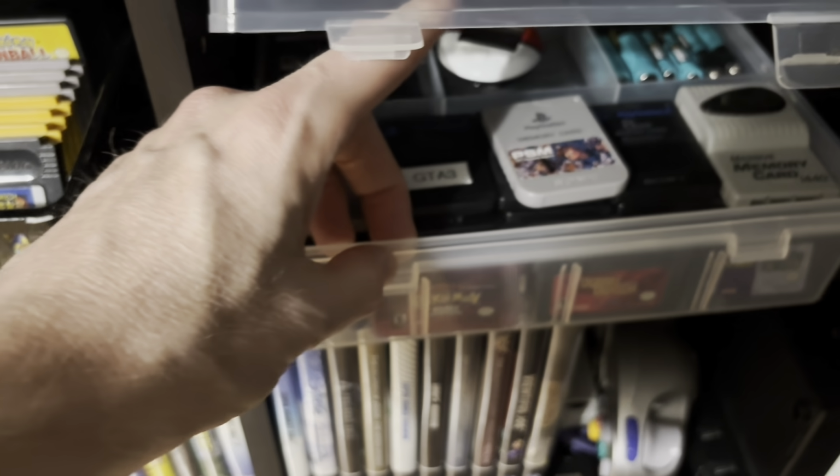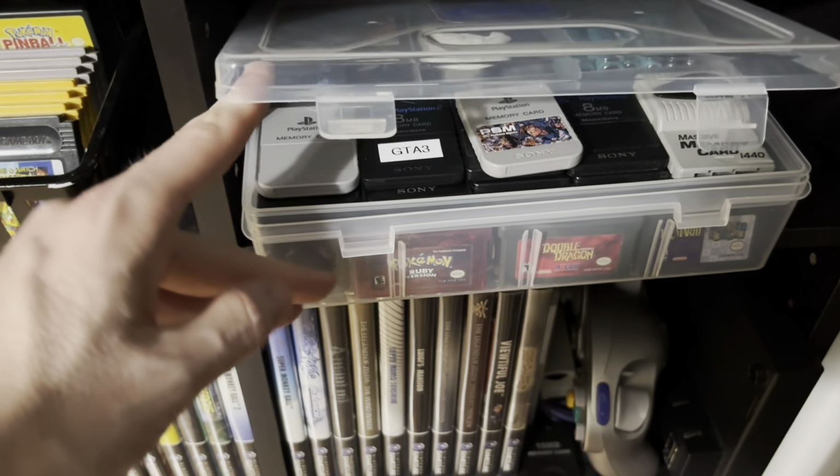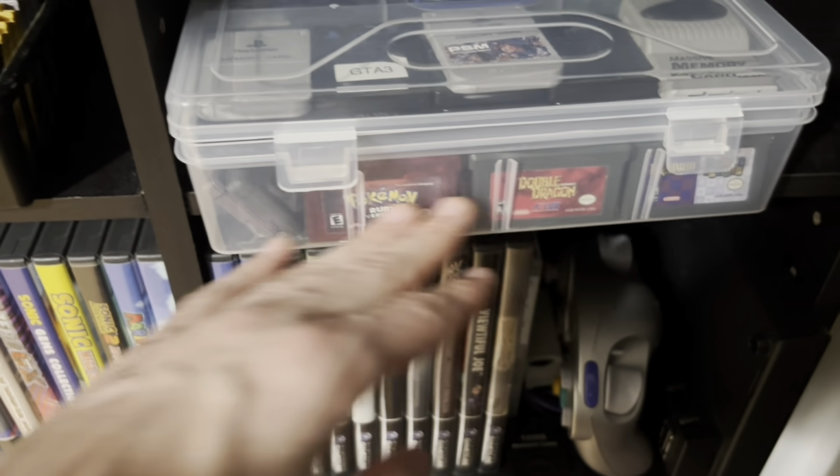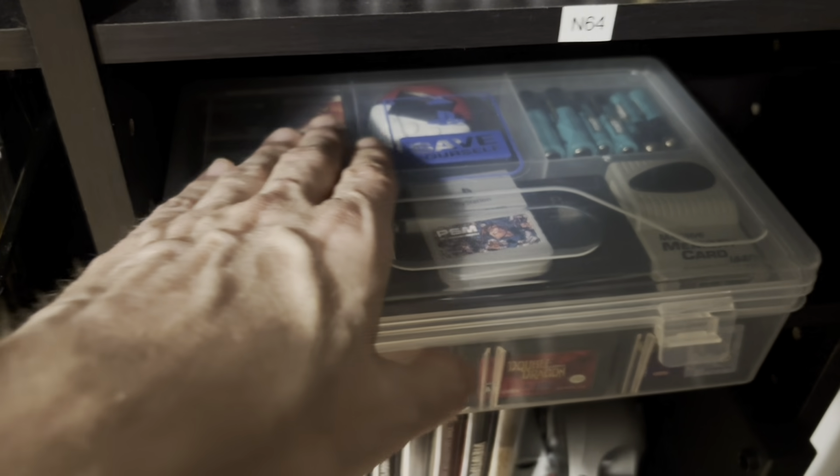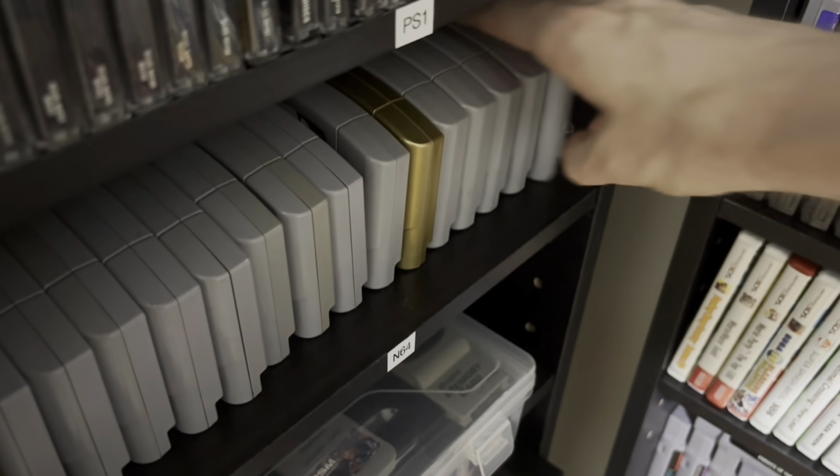It has a bunch of miscellaneous stuff. It has some PlayStation memory cards in it. It has a bunch of Game Boy Advance games in it. That thing is filled with Game Boy Advance in the bottom. And then there's some Nintendo DS and batteries and stuff like that. Above that is my N64 collection.